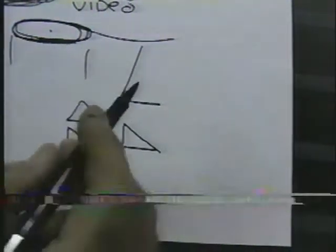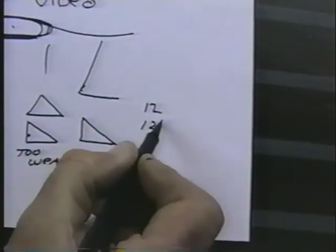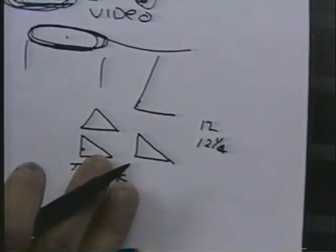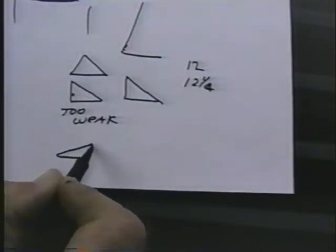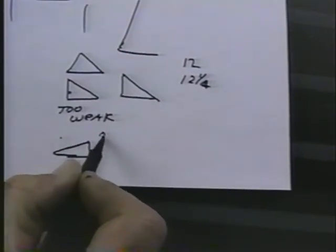Now, it doesn't mean you can't go from 12, if you have a selection of props, to 12 and an eighth, 12 and a half, 12 and a quarter. You can go bigger in diameter. But in this case, we're limited because we only have one selection of props, and they're all about the right size for the 46. So if the triangle tends to be like this, then what happens? Usually you want to back down on the prop.